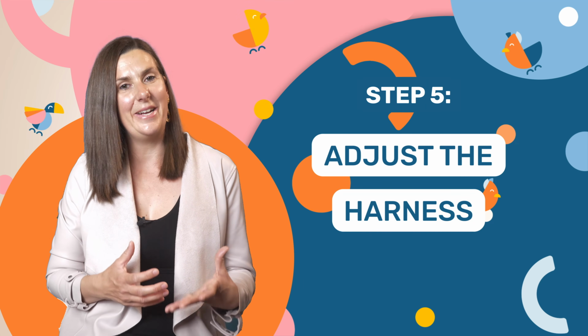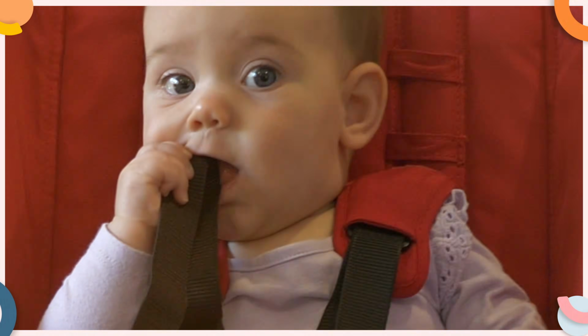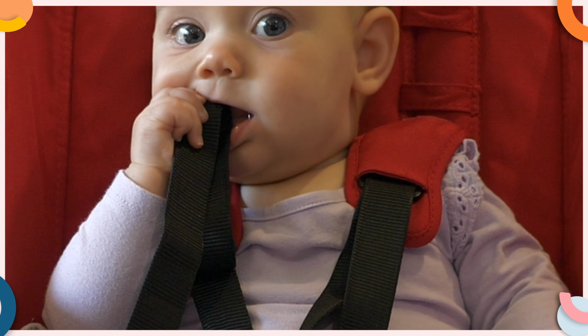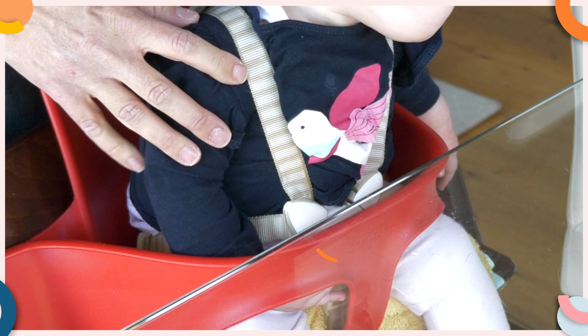Next up is the harness. When setting up the harness, you want to make sure that the shoulder straps are level with or just above your baby's shoulders. This keeps your little one secure in the high chair without putting pressure on their neck or their chest. You also want to make sure that the buckle on the crutch strap is below your baby's belly button and level with their hips.